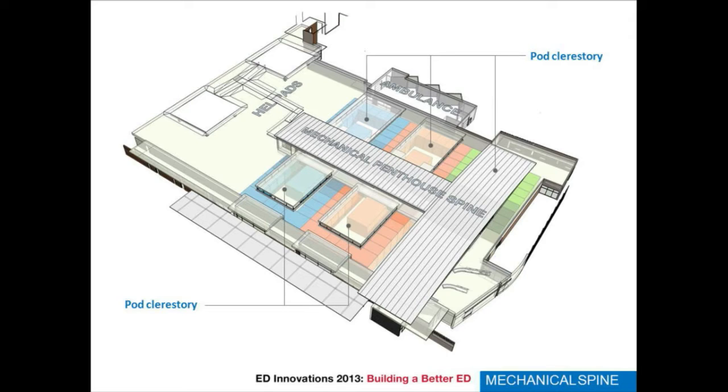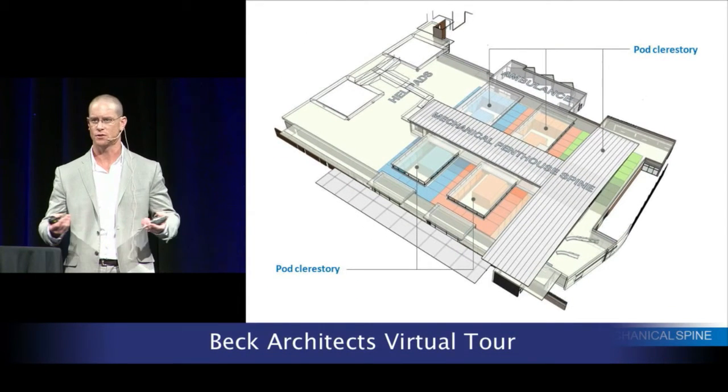And then another thing that we did was we took all of the non-clinical components out of the facility. So IT closets, electrical closets, anything that was not core to patient care, we put up on the roof in a self-contained spine, and we call that the mechanical spine.